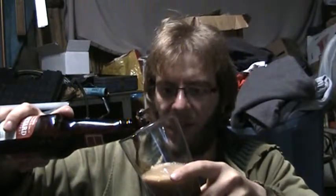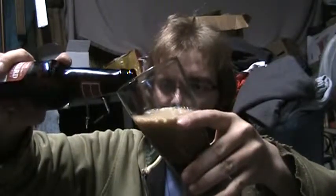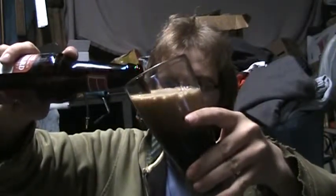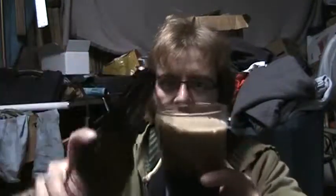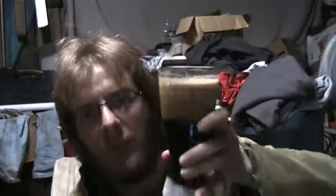Wow, that is chocolatey. Look at that. It looks like a chocolate shake. Okay, Beer Advocate. I don't really smell the chocolate, but it does smell dark. Dark and malty. Look at that. That is dark, and yeah, I don't know.